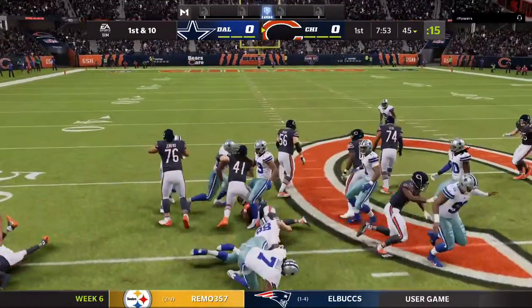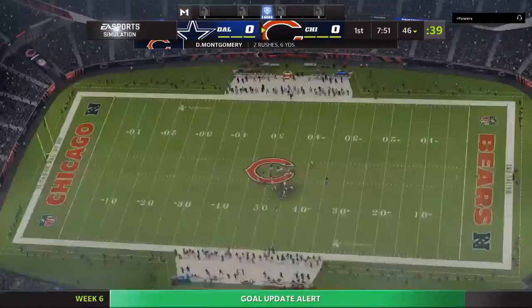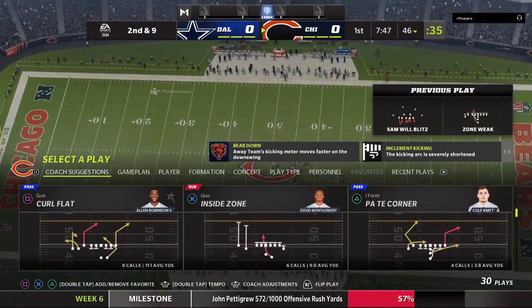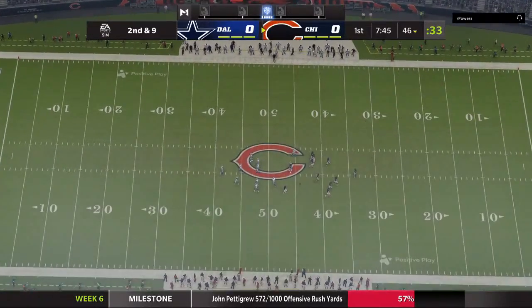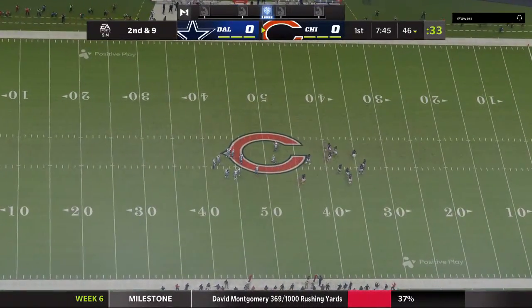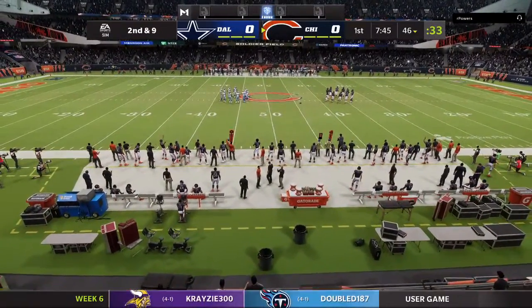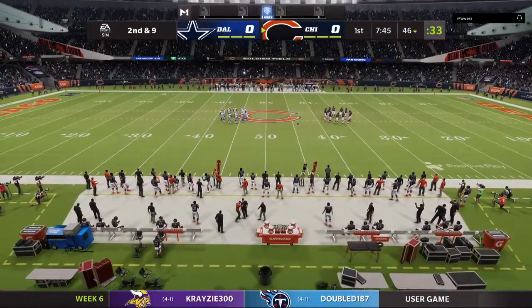First down, here's the run with Montgomery. And no room that time, getting it to about the 46. Just a yard on the first down carry, so it's 2nd and 9. Yeah, things were pretty stacked up there in the middle of the line. A lot of bodies, not much space. I think ultimately he was fortunate to get anything out of that run.